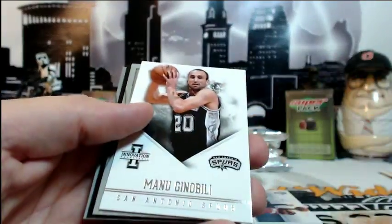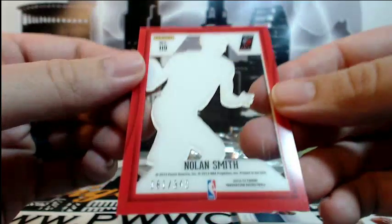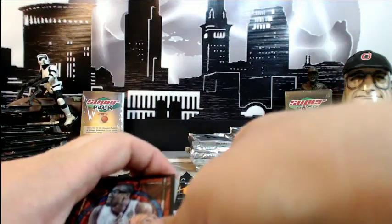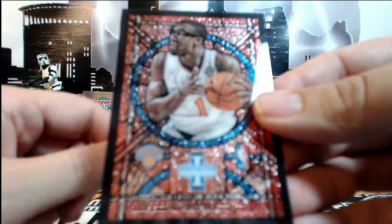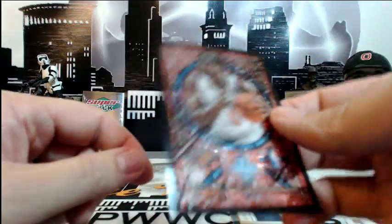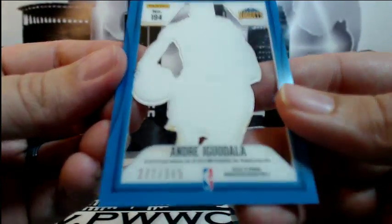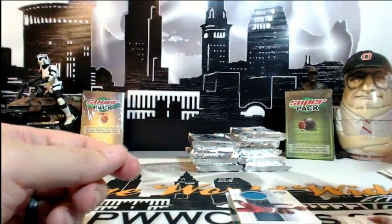Ray Allen base, Manu Ginobili base, Nolan Smith rookie acetate for Portland, 81 of 349. Let's see if we can get some focus on that. Portland Jeremy T. And then we have a stained glass for Amar'e Stoudemire for the Knicks. That is Roger U. Congrats, Roger. And then for the Nuggets, Andre Iguodala. That one is numbered 277 out of 349 for Denver. Denver, Trina S. Congrats on that.